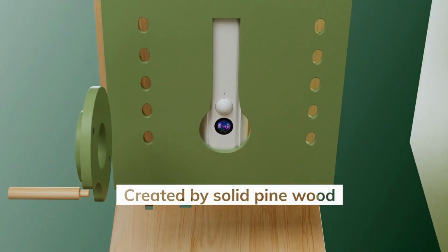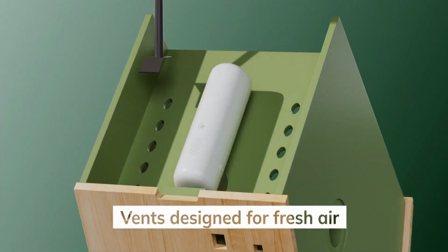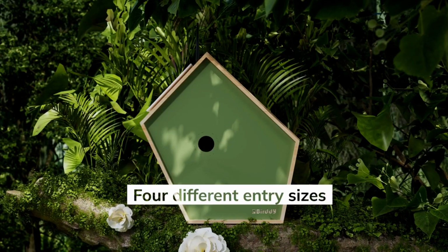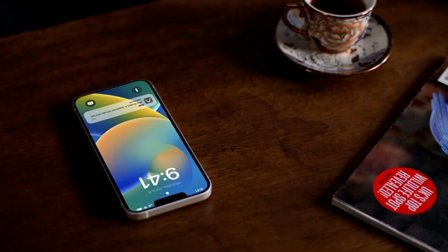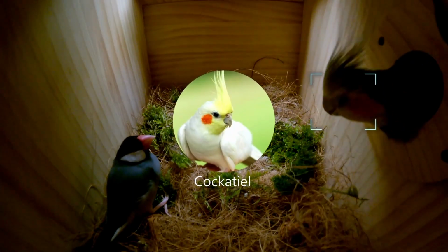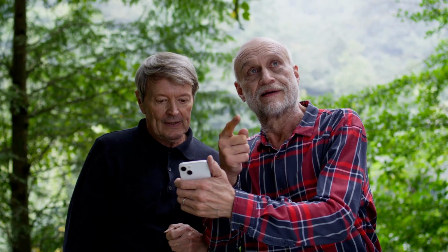Crafted from solid pine wood with 4 entry sizes for different birds, and equipped with 8 vents and a skylight, creating an eco-friendly and bird-friendly birdhouse. With instant notification, each visit can become a new story. That's the experience Birddy Smart Birdhouse promises, a vivid, tangible world of nature.